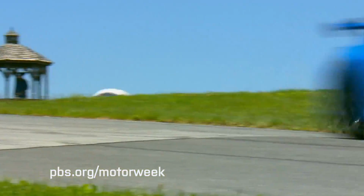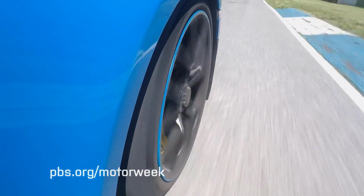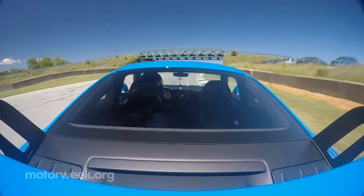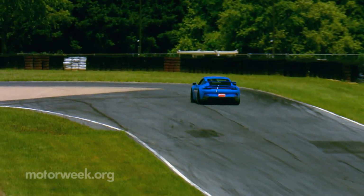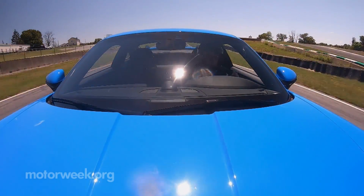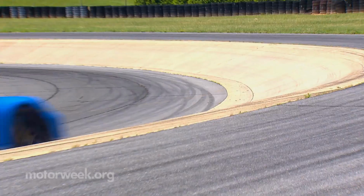And fly we did, reaching the blind crest of Summit Point Motorsports Park's Shenandoah Circuit's Bridge Straight at over 130 miles per hour and feeling like we were launching into orbit. But the GT3 always returned to Earth with a soft, controlled landing and set itself up perfectly for the abrupt drop into the carousel turn that comes up ever so quickly.